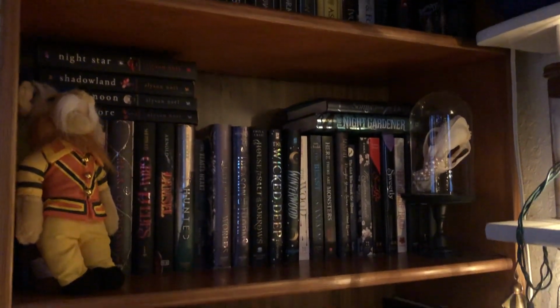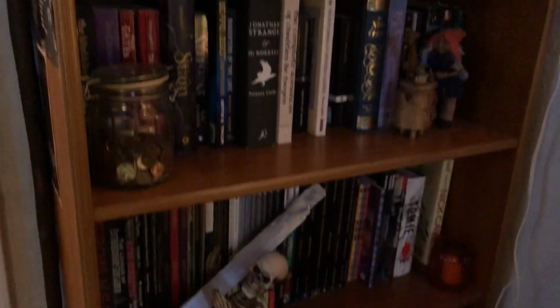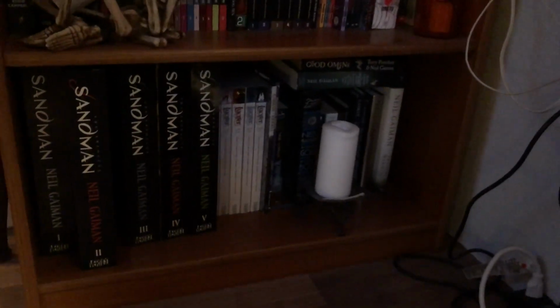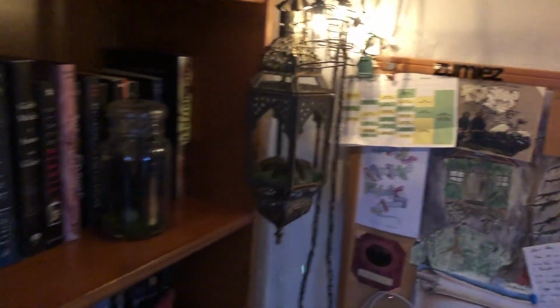Trying to keep updated on book show and tells is an impossibility because I have over 1,200 books because I'm obsessed with books. The Neil Gaiman gets its own shelf, and so does the comics. I have one proper shelf of comics because I don't read comics very much.